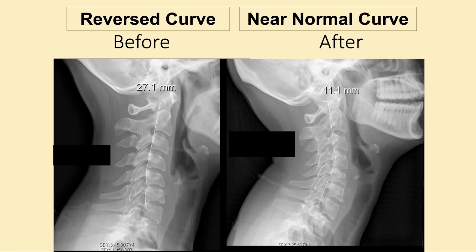So restoring this, and we can see again the before and after. Now we're looking at the after curve. We're looking at a near normal curve, and the top of the neck should be over the bottom. This person still has an 11.1 millimeters forward head carriage. That means the top of the neck should line up with the bottom. Now that's reducing the forward head carriage from 27.1 millimeters to 11.1 millimeters, which radically changes the force loading.